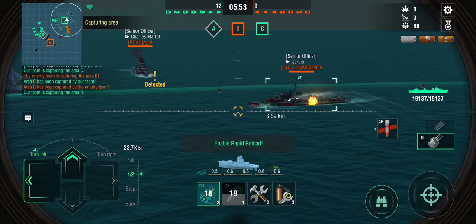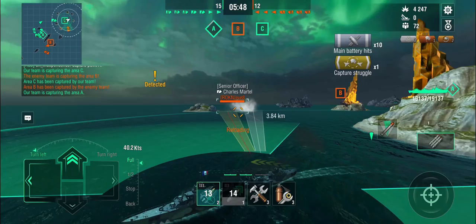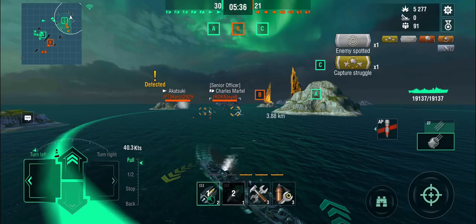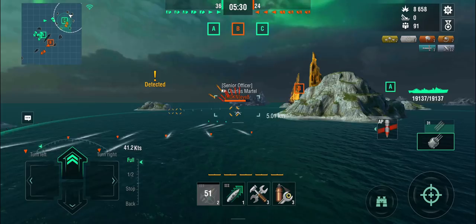Martel hasn't been paying attention. Jervis probably has torpedoes away, so I'm just going to drop something in that general direction. Maybe it hits. We never know. But I can't see the Jervis anymore, and now obviously I can't get my guns around because I need to turn and dodge the Jervis torps that are coming. I'm not even sure if these are Jervis torps or if these are Charles Martel torps. Could have just been the Martel dropping me. Nah, I think this is Jervis.